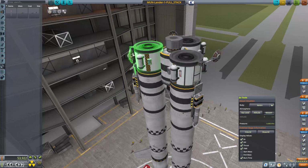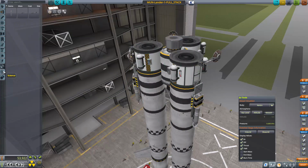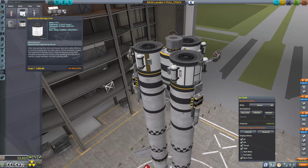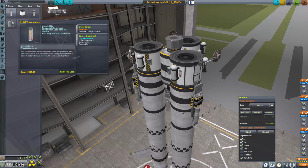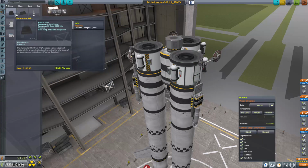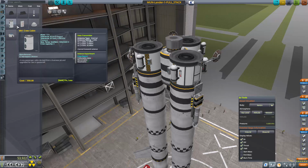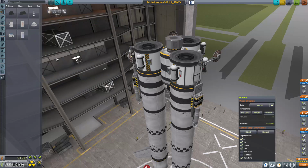I've got relay type, right? Let's double check these are relay, so these can bounce information around. I've got that. I don't need to store experiments. I've got the goo. I've got 3 of these. Utility. I don't really feel the need to have lights. I don't need any parachutes. I think this is good. All right, so moon.